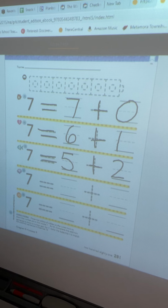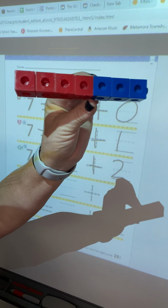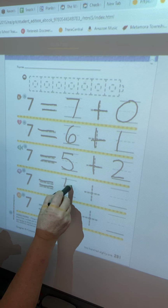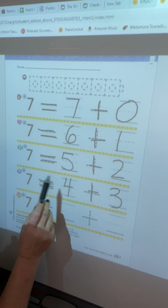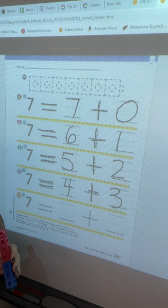Next, what do you think will happen if we continue the same pattern? 7 equals, whoops, how many reds plus how many blues? 7 is equal to 4 plus 3, 3 blues. 4 plus 3 equals 7, or 7 equals 4 plus 3. We can put our answer in the front.